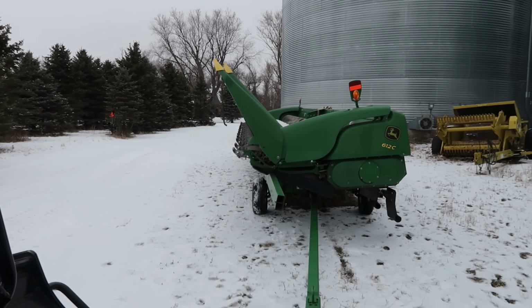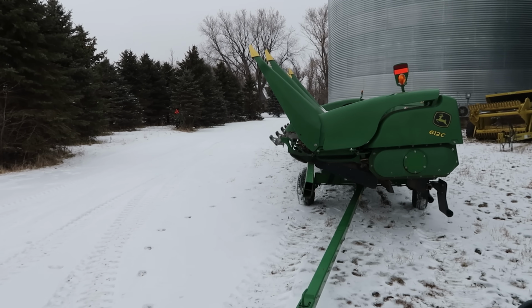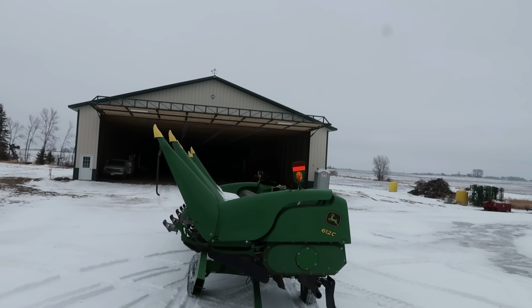As I was browsing around in the yard, I found this 12-row, 30-inch corn header. It was hiding behind the bins here, and I figure I may as well get it out of here because I am gonna need to move snow around here. And yes, this is an extra header, so we would like to sell this. I don't know exactly for how much yet, but I think it's a 2010 or a 2011. We bought it on auction a few years ago. Never had any issues with it. We got that folding header now.